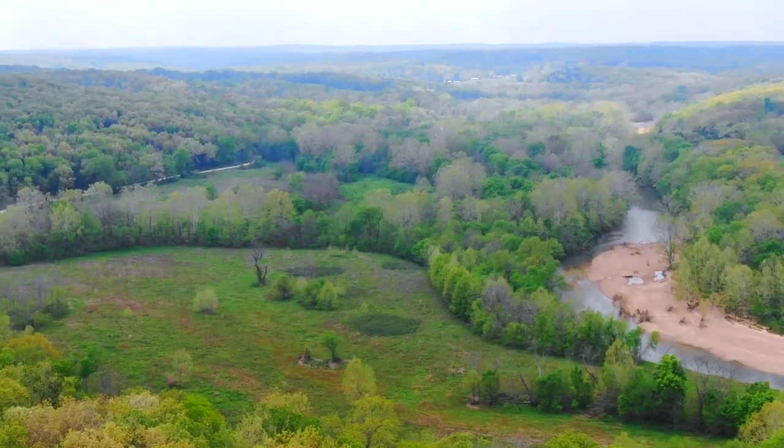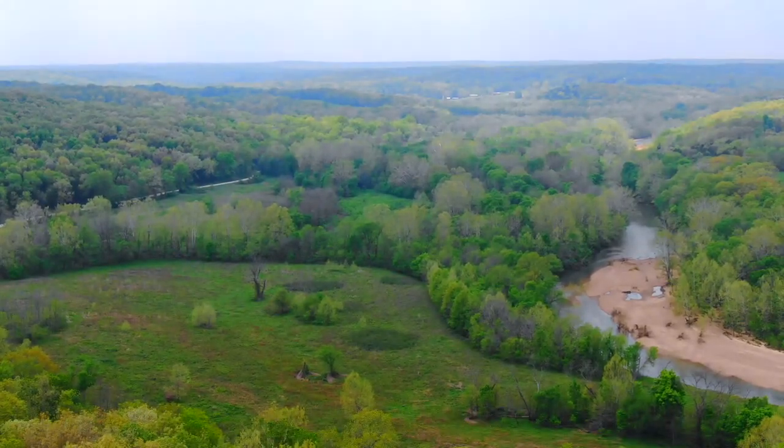Awesome property. We've just never had a project like this. We're super excited. If you have any questions, just let us know.